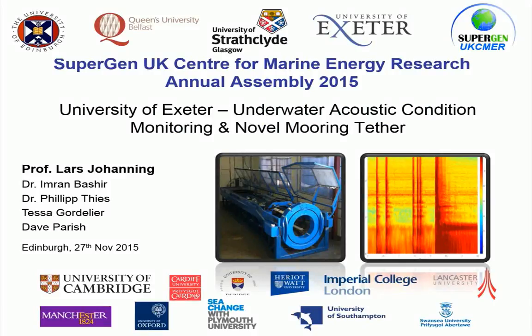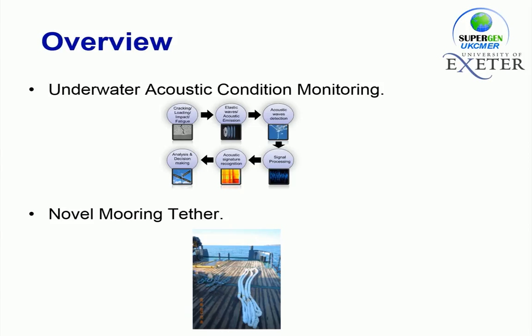As the last speaker, I will try to hurry up to some extent. But firstly, before I start, I really would like to acknowledge Imran Bashir, Philip Seiss, Tessa Collier and Dave Parrish, who are very much engaged in the work around these two areas that I will present in this particular talk.